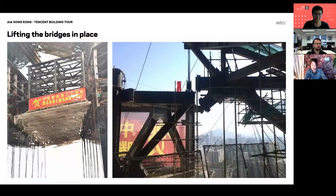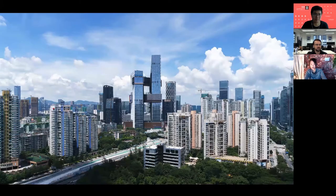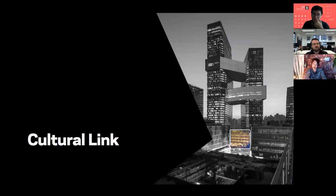This is the middle bridge being lifted up. It was such a big show. Everybody was invited to witness this hoisting of a very heavy structure up in the middle of the air. So at the end, you get this look of a bridge-connected tower. And I think, Sebastian, you're going to go over the walking tours of the spaces, so I hope what I explained helps you appreciate all these spaces much more.